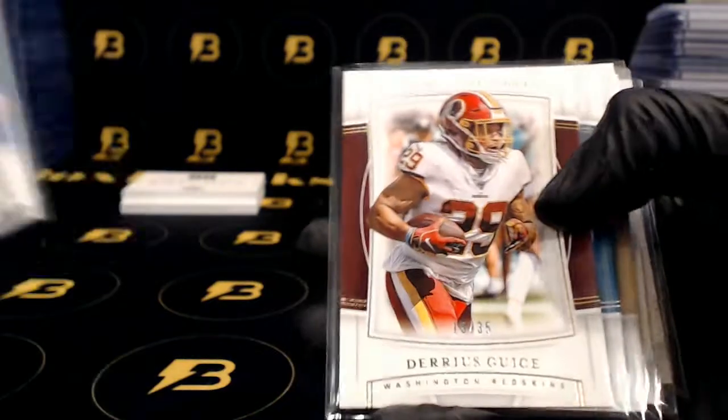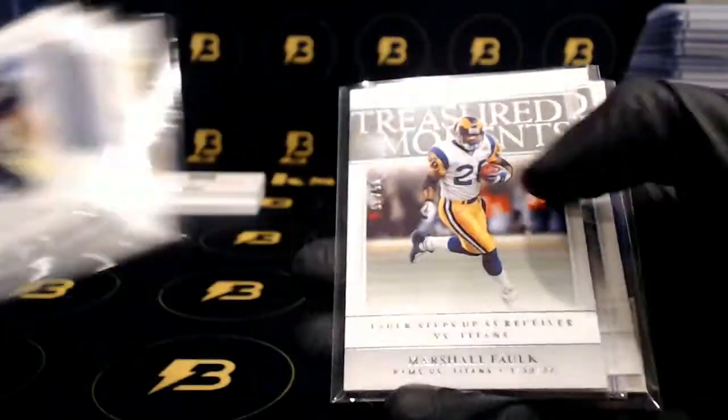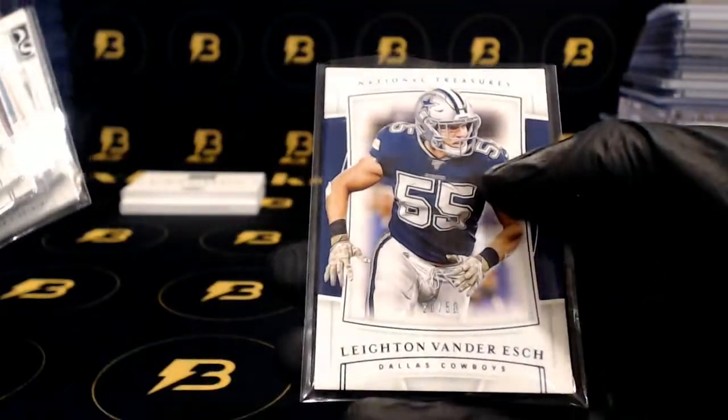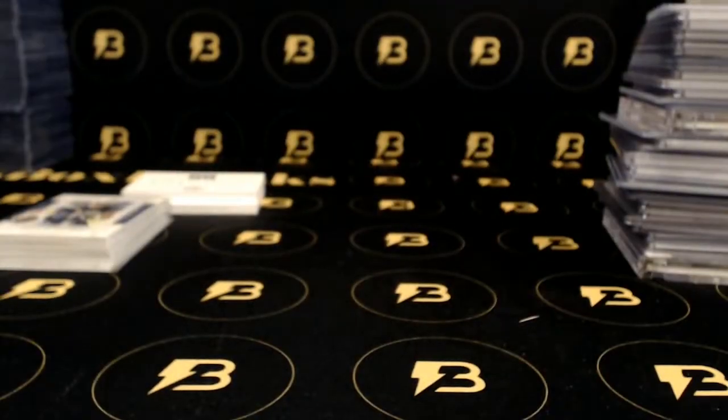And for our numbered cards, we have Rivers for the Chargers, Allen for the Bills, Geist for the Redskins, Fitzpatrick for the Dolphins, Thomas for the Saints, Faulk going out to the Rams, Witten for the Cowboys, and Vander Esch for the Cowboys. All right, guys, we'll see you tomorrow night for our last two, number 11 and 12.